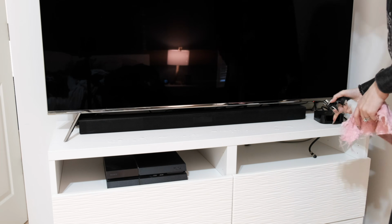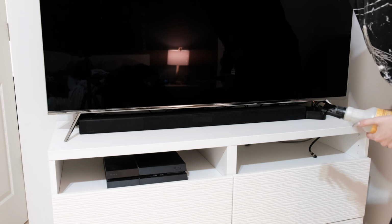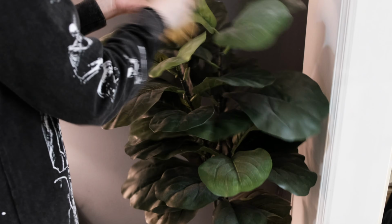Moving on to my little TV stand, TV area. I'm going to dust my TV and the TV stand and then wipe it all down. And I'm not using my all-purpose spray on my screen, by the way. I don't want to panic anyone. They have sprays for screens. I usually just try to do what I can with a dry microfiber cloth or one of those screen cloth things, which I can never find where I put them. So I usually just use a microfiber cloth and call it a day.